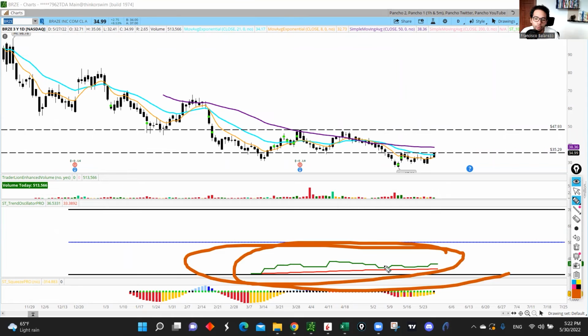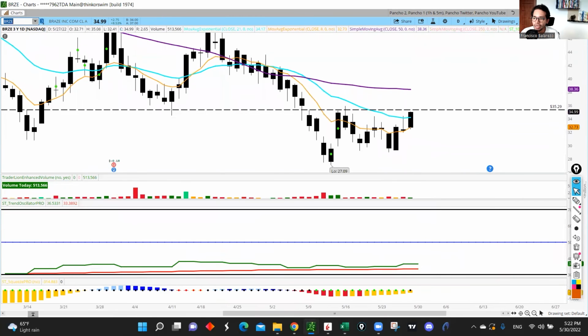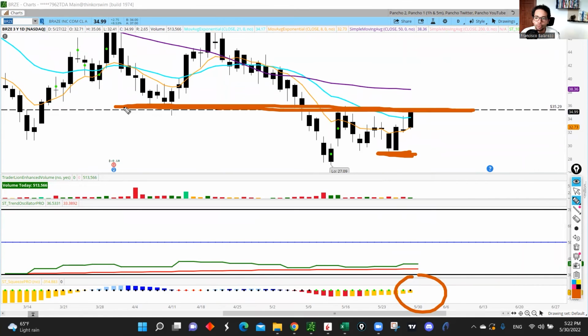The way this trend oscillator works, it's not that we need moving average alignment for this to be trending higher. It actually calculates momentum and is a pretty amazing tool. So let me zoom in here a little bit for this one. What we're seeing here is, see this higher low right here, right? We have our low, we have a higher low. This continues to trend higher. We're starting to squeeze, and now we are basically basing right below this 35.29 level.